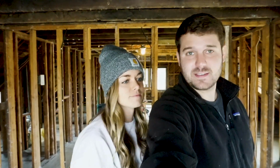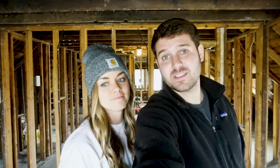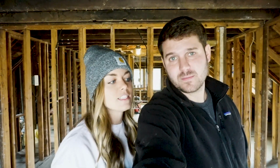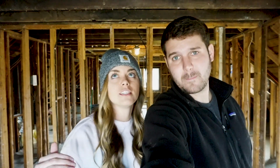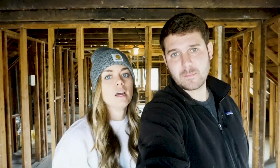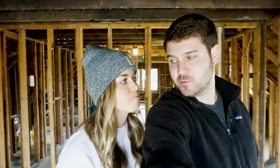Studs, and we filled up an entire 30-yard dumpster full of stuff. It was very dusty that day. Some of the plans we have for this upstairs: I tried to get it in the video, I don't know if it made it, but the ceilings are really, really low. So we're going to vault the ceilings, make them 9 to 10 foot ceilings, as high as we can go. Just try to open it up as much as possible is the main thing.